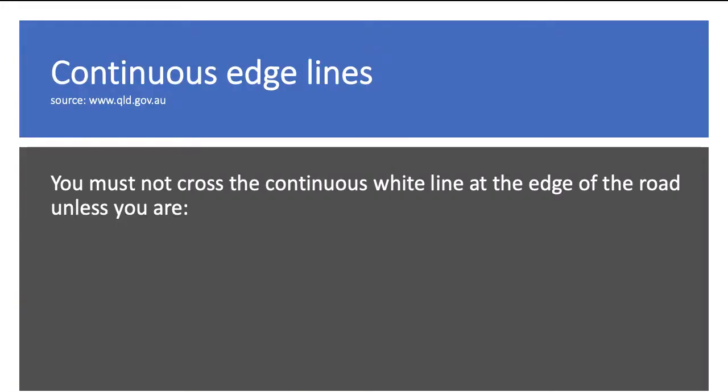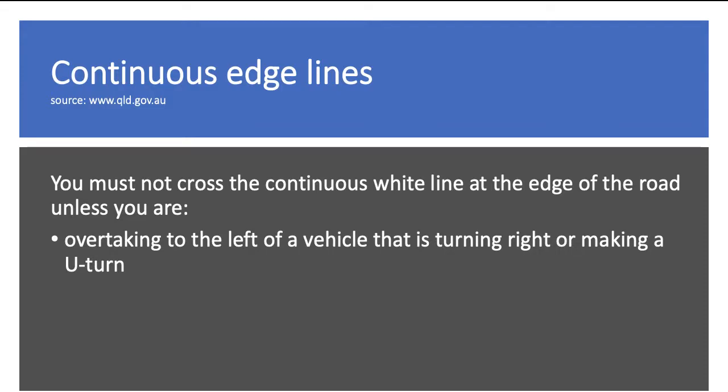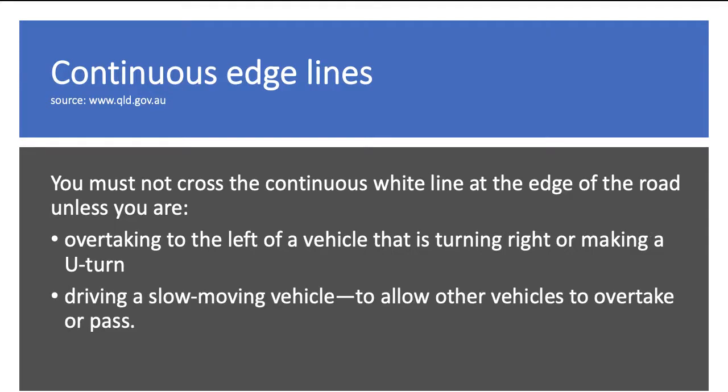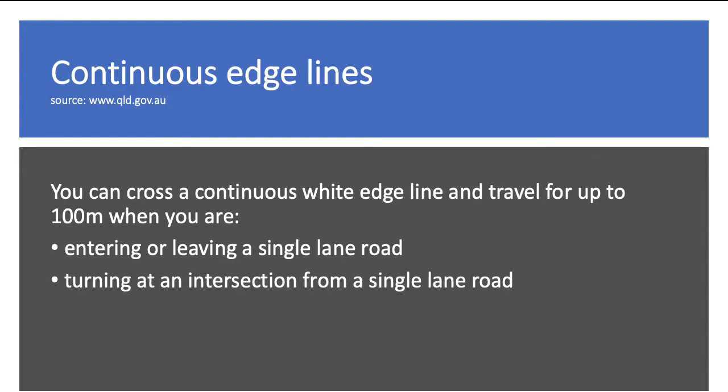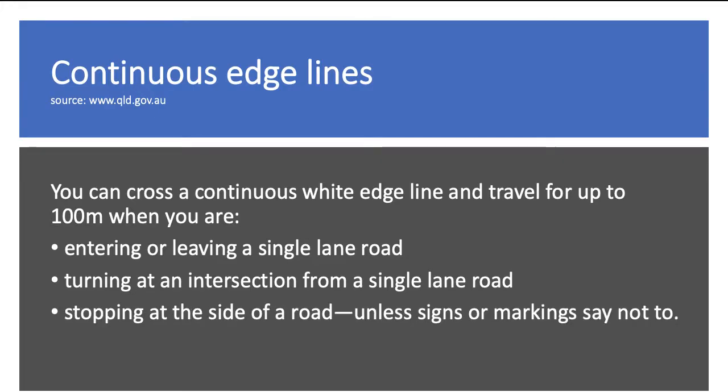You must not cross the continuous white line at the edge of the road unless you are overtaking to the left of a vehicle that is turning right or making a U-turn, or driving a slow-moving vehicle to allow other vehicles to overtake or pass. You can cross a continuous white edge line and travel for up to 100 meters when you are entering or leaving a single lane road, turning at an intersection from a single lane road, or stopping at the side of a road, unless signs or markings say not to.